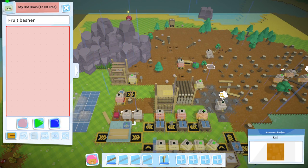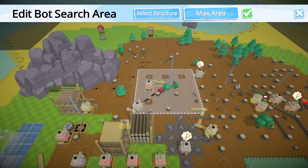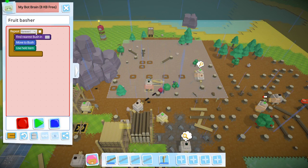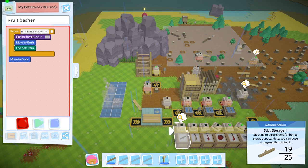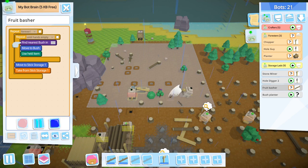So, record. Click on that. Until berries appear. There we go. Max area. Can't quite remember where that was. Around that. And then we need to do this. Repeat until hands are empty, and when they're not, we go and get a stick. And we loop that forever. Right, so there aren't any bushes currently bearing fruit. So he's not going to actually move anywhere anytime soon.